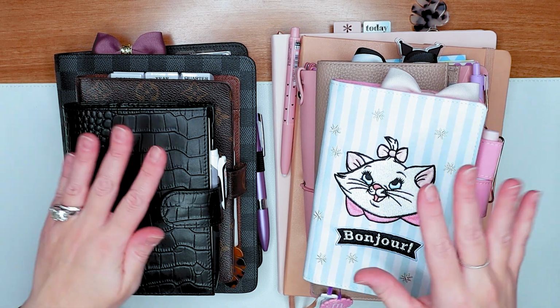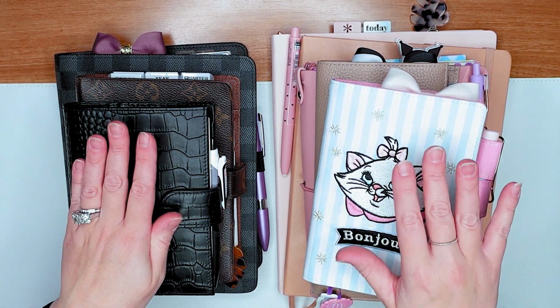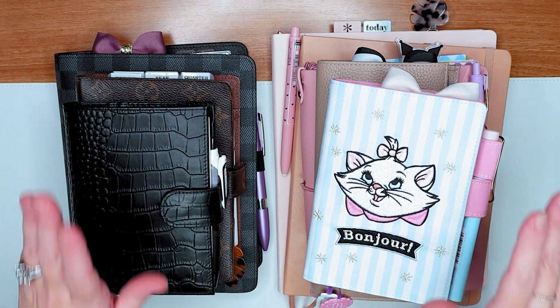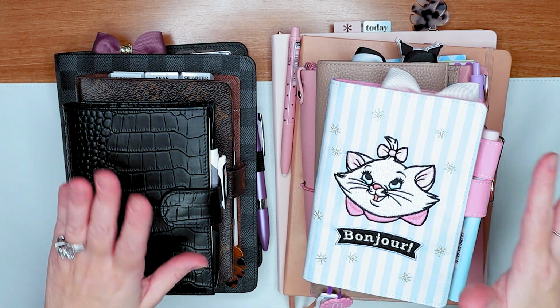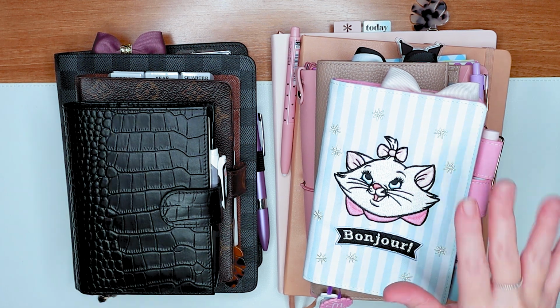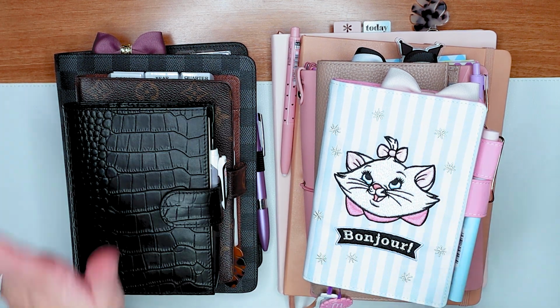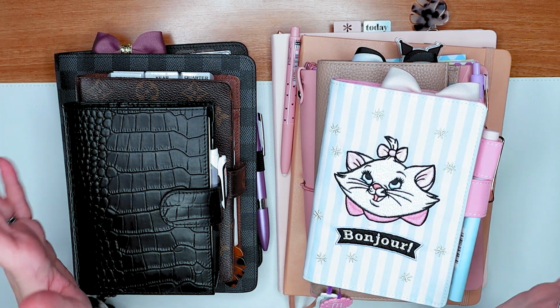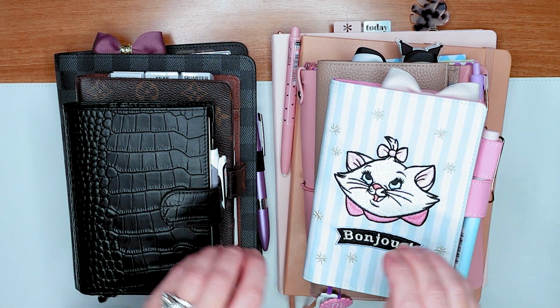Now, I can't guarantee that this is how it will stay for the rest of the year, because I do change my mind quite a bit. However, for now, I've been living in it for a while. I started using pretty much all of these except a couple, and I'll tell you why, in December. And for a full month, I've lived in most of this, and I really, really liked it.